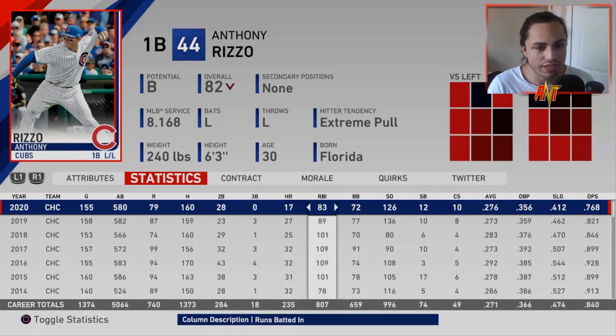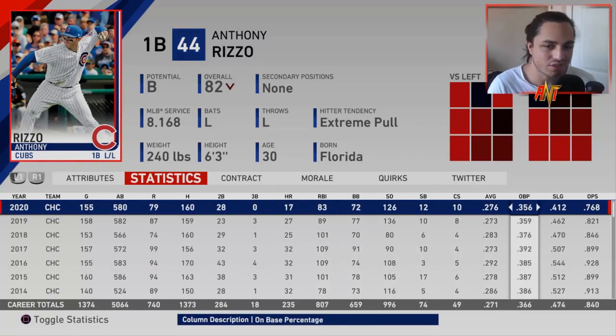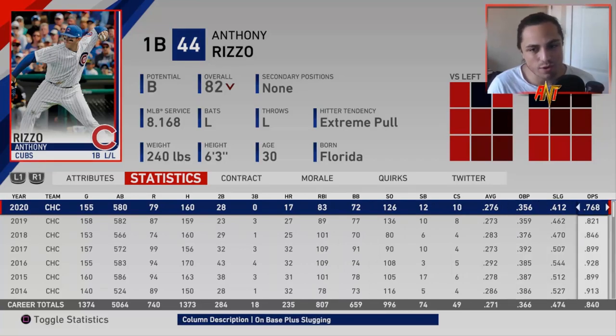Rizzo, not terrible. We got him for one more year. Average is good. Home runs and RBIs dipped a little bit, but average isn't bad. On-base percentage is okay. Slugging is down. OPS is down.